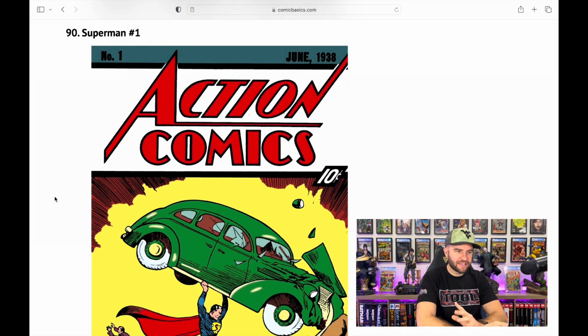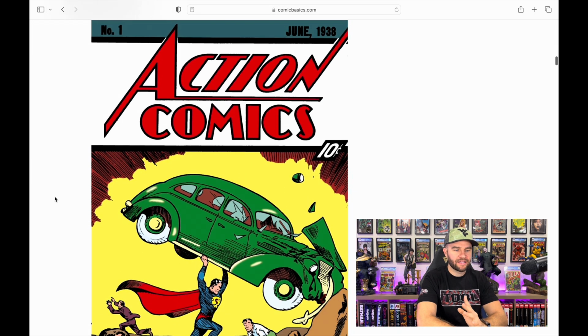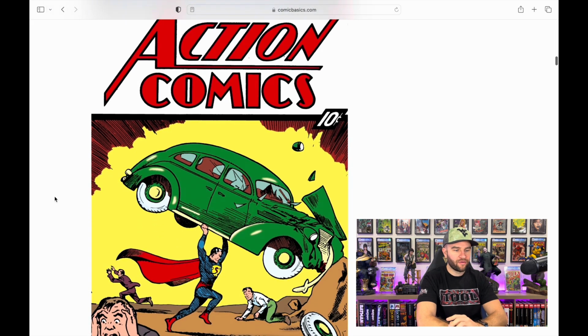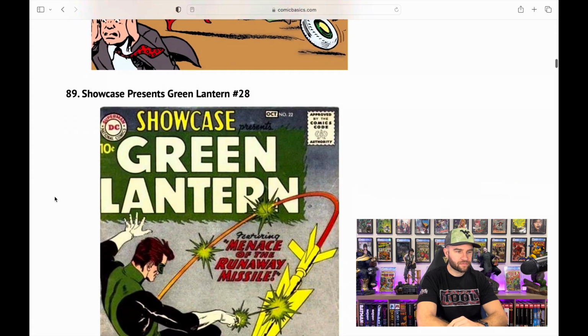Again, I think this is a mistake as well. This is Superman number 1. This is not supposed to be Action Comics 1. Superman 1 is the yellow background cover, the iconic cover of him flying over Metropolis.